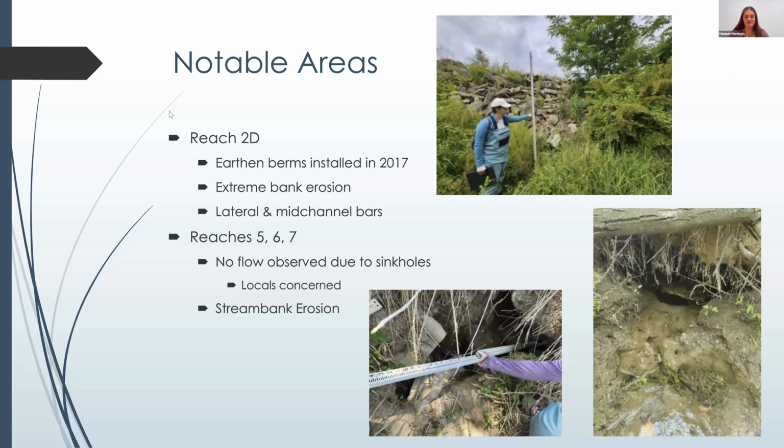So for Reach 2D in this section, there were earthen berms installed on the property in 2017, and this was done against the advice from the Conservation District. There's also stream bank erosion. If you can see in the top picture, what I'm standing on is a shelf. So the stream is down below, and there's the shelf, and then there's the earthen berm. And there's also a lot of lateral and mid-channel bars.